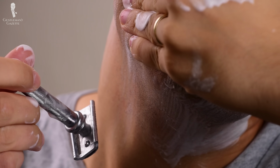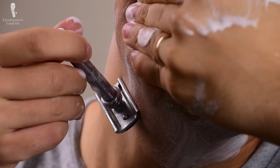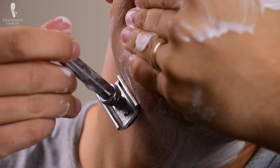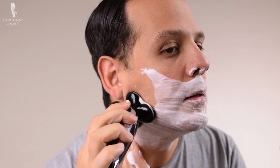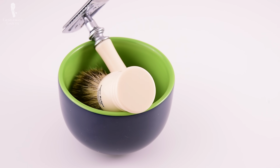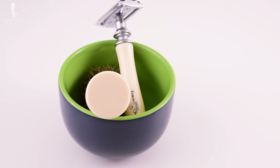Well, as I mentioned, you have a larger upfront investment, and on top of that, you have to learn the right technique. Otherwise, you're more likely to get a nick or a cut. Of course, it also takes longer than, let's say, an electric shave, but the result is also a lot better, and fortunately, you can easily learn the technique. It's really not a big secret. That being said, Rome wasn't built in a day, and you're not going to get your perfect shave the first time you use a DE razor.